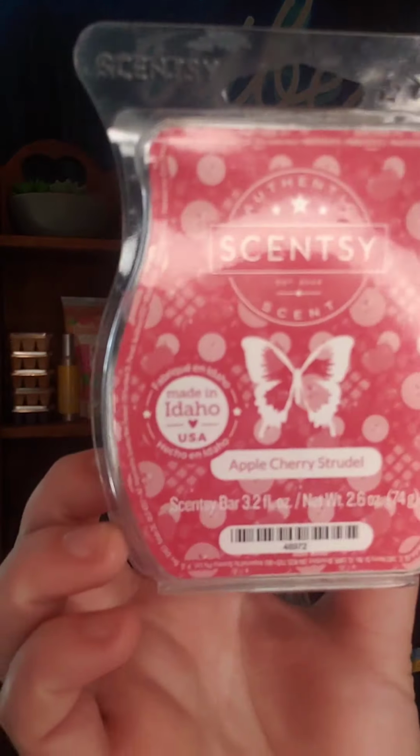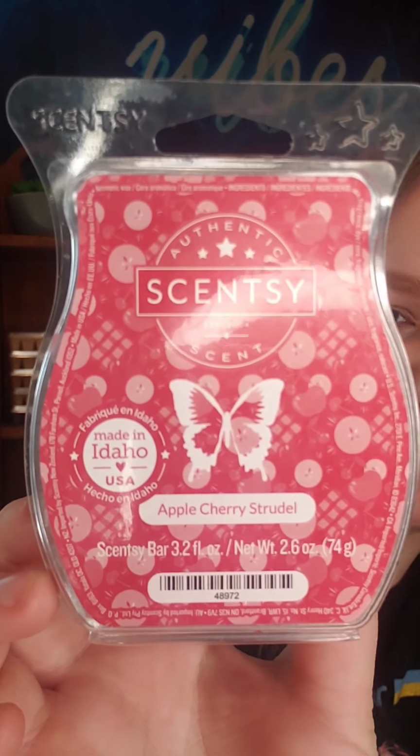This is one I've been warming in my bedroom. It's actually a bakery scent. When I first joined Scentsy, I thought I was going to be obsessed with the bakery and the fruity, but it's completely opposite for me. I'm obsessed with the fresh scents. One bakery I do like, I'm not the biggest fan of, but I do enjoy it, is Apple Cherry Swirl.